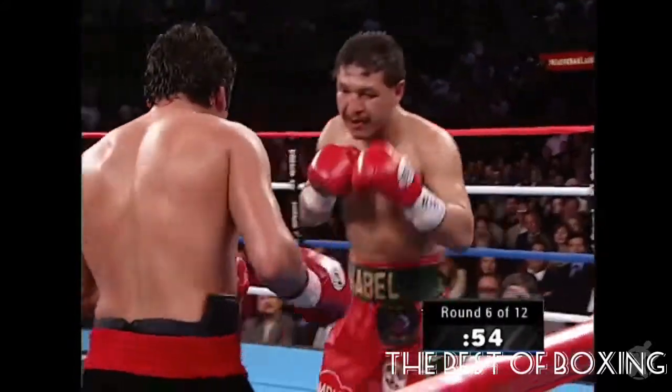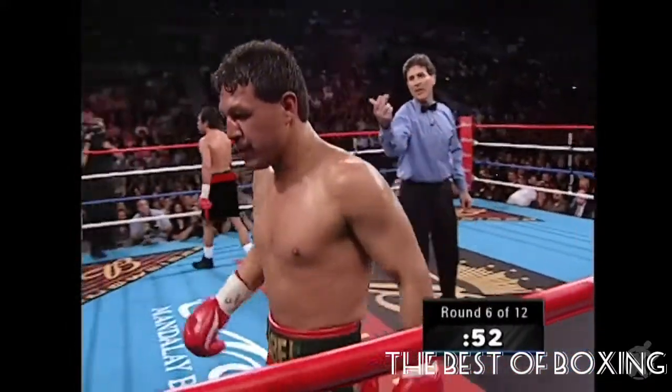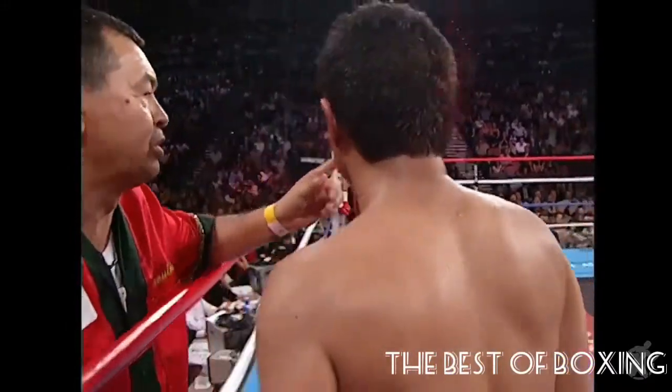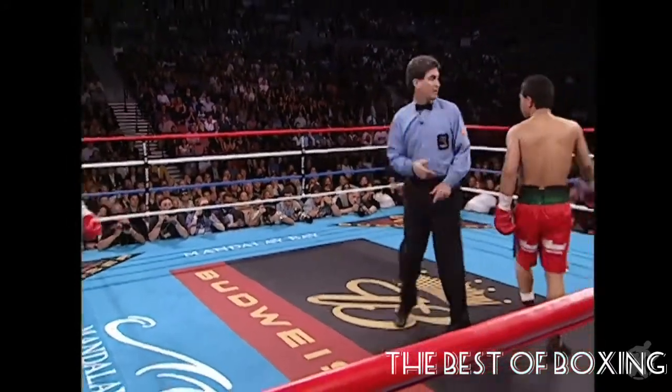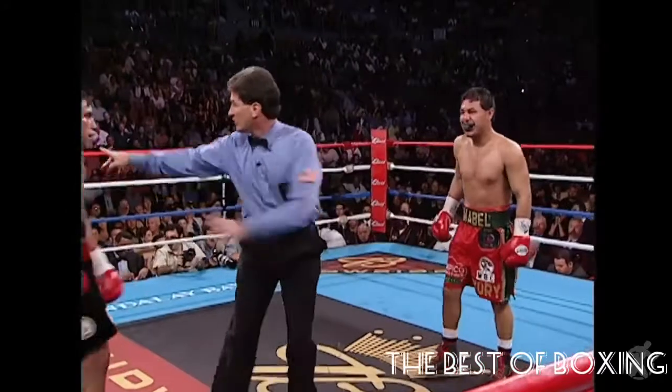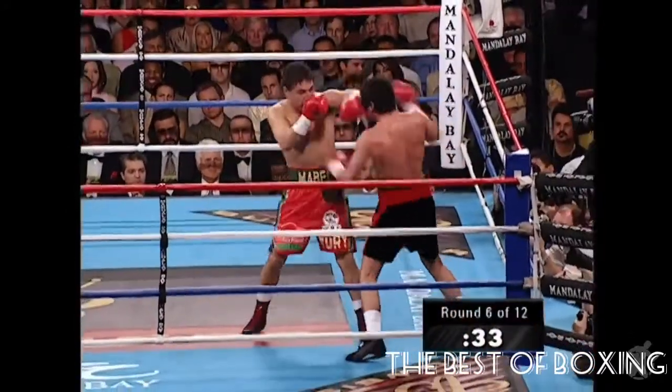Jab, jab. Time is called. That mouthpiece came out again. It did. Yeah. This could be the point. One point. Okay, now he takes the point away. So De La Hoya wins this. What looks more impossible by the round.